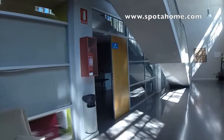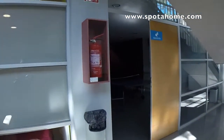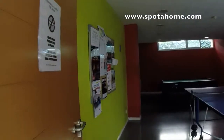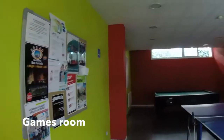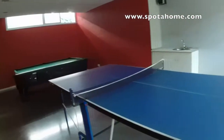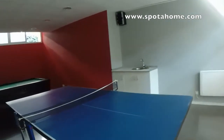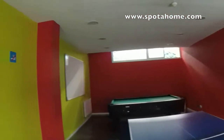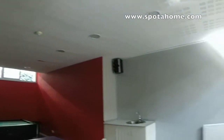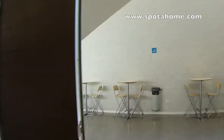Here you have a room for play. So nice, just for enjoy your weekend, for example. This is for free. You can enjoy it for free because it's included. And there you have the views of the street. Okay, what else we have around here?